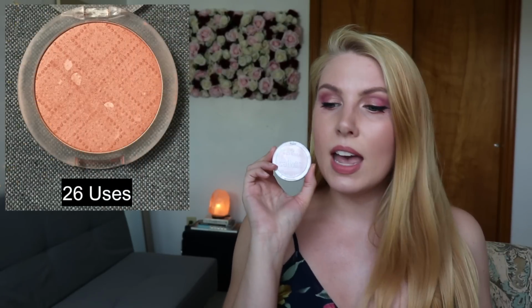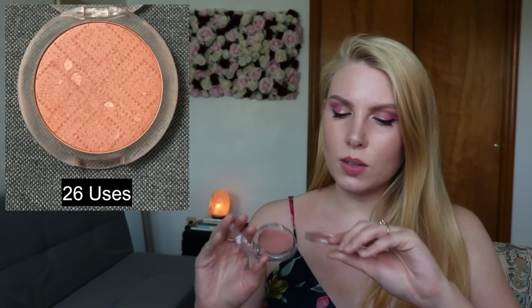The next one is very similar, and if you're looking for an affordable version of the Buxom blush, I would recommend trying this one first. It's another Essence blush. It's the Satin Touch blush in the shade Satin Love, and I've used this one 26 times. It has a very similar undertone, a very similar type of sheen to the Buxom one. I would say that they're pretty much as close as you can get to dupes. This one is like 20-something dollars and this one is $3. So just keep that in mind.